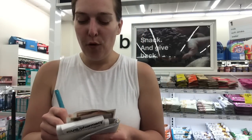$5.97. So we have a $1 off 3 printable coupon, so you'll pay $4.97 for all 3 of them. So I think that's a pretty good deal. It makes them like $1.33 each, something like that. Pretty good deal, especially since the regular price is $4.49. So getting them for about $1.33 each is a great deal.